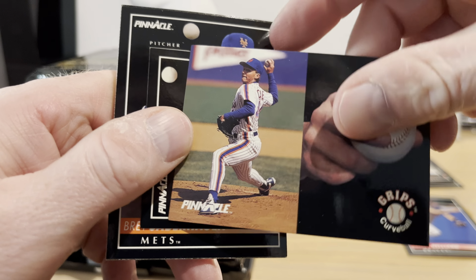David Justice on the technician subset. Dave Silvestri, Jeff Ware, Charlie Lebrant, Mike Jackson, Gene Nelson, Danny Jackson, Don Robinson, Mike Stanton, Mark Whitten, Stan Belinda, Dave Winfield, Damon Berryhill, and Bobby Bonilla.